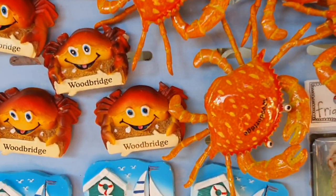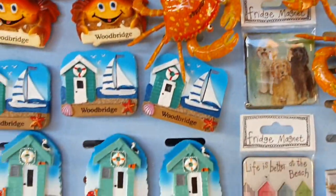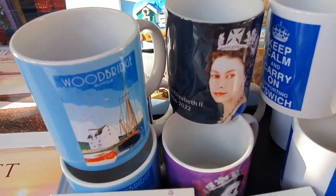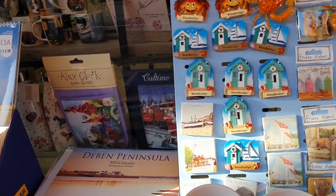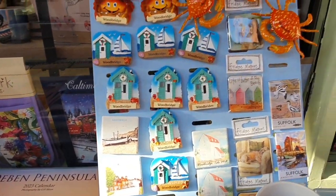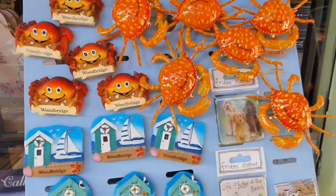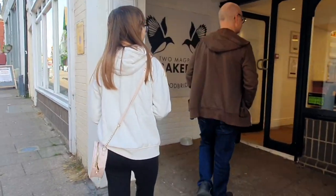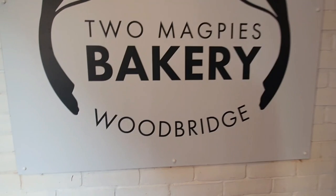This fridge magnet crab. I like the fridge magnet look. It's a crab. We're going to the coffee shop, and this is called Two Magpies Bakery.